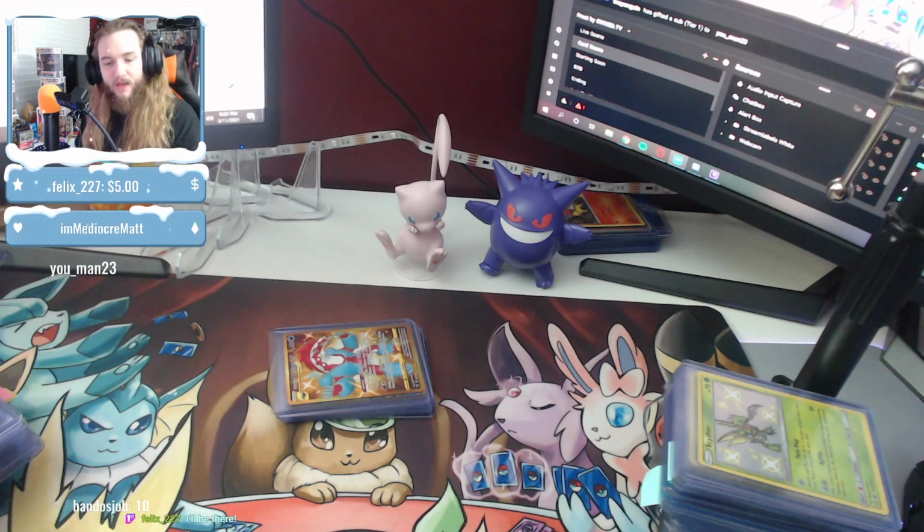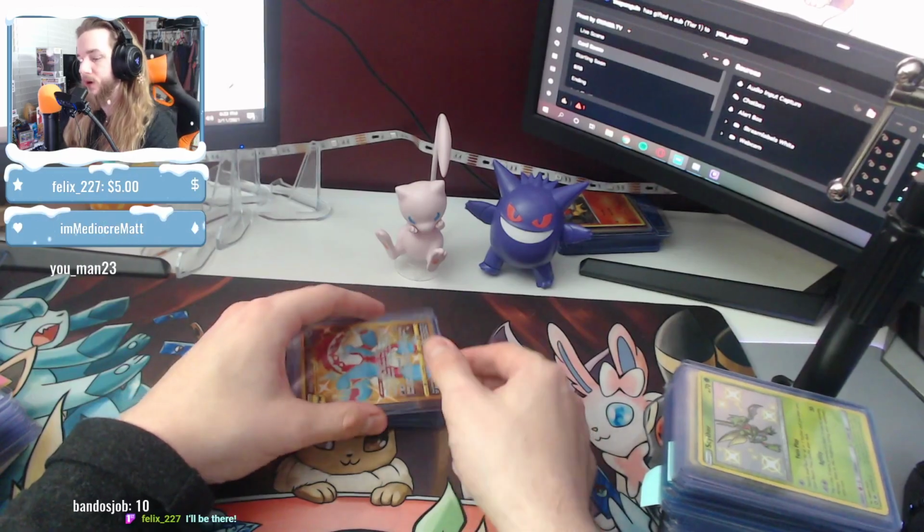So this one, probably about a PSA 9, maybe an 8. The centering is kind of poor on it, to be honest. Got a few more cards to go through.